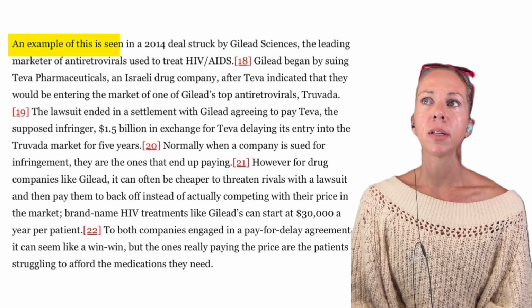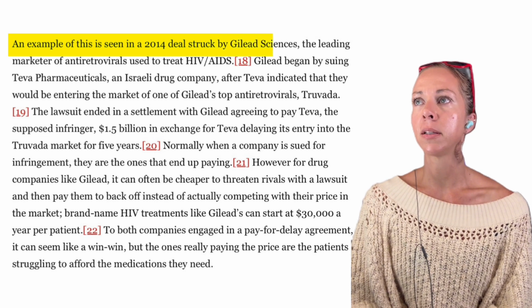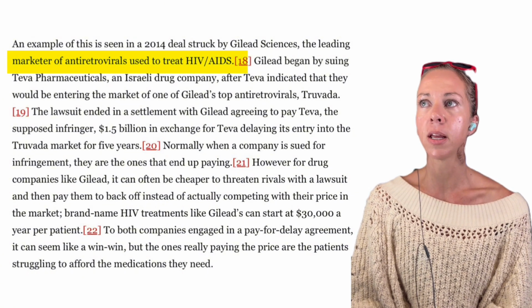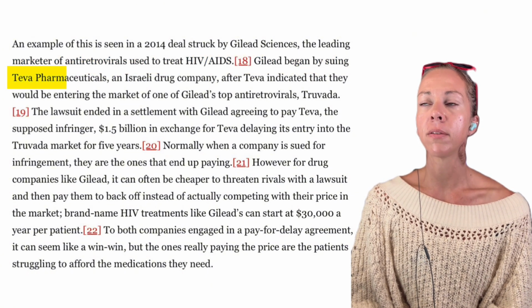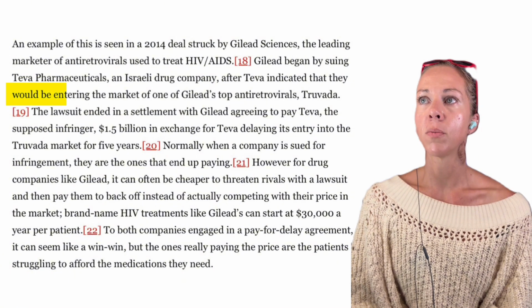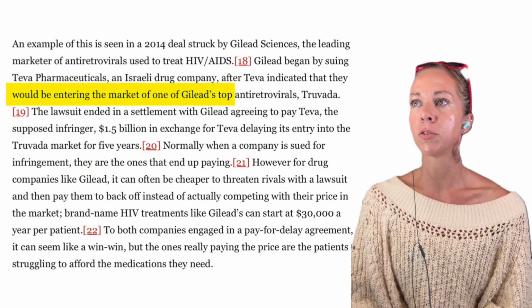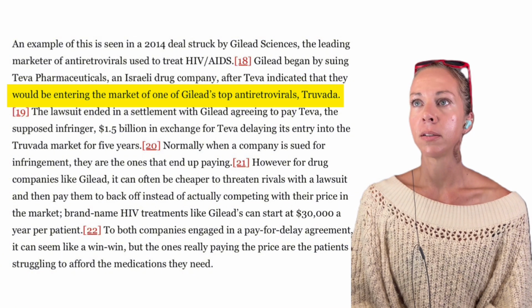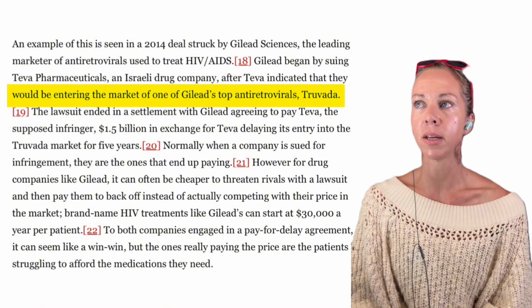An example of this is seen in a 2014 deal struck by Gilead Sciences, the leading marketer of antiretrovirals used to treat HIV and AIDS. Gilead began suing Teva Pharmaceuticals, an Israeli drug company, after Teva indicated that they would be entering the market of one of Gilead's top antiretrovirals, Truvada.